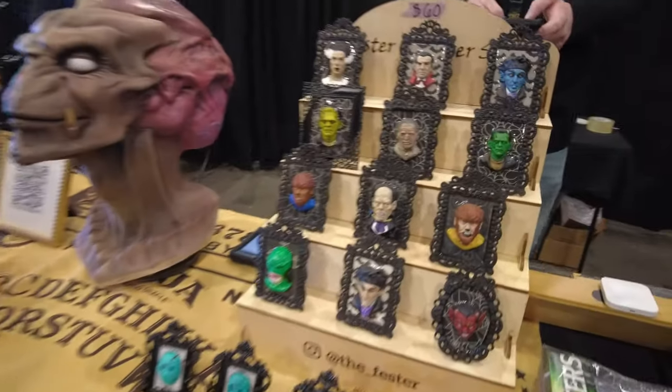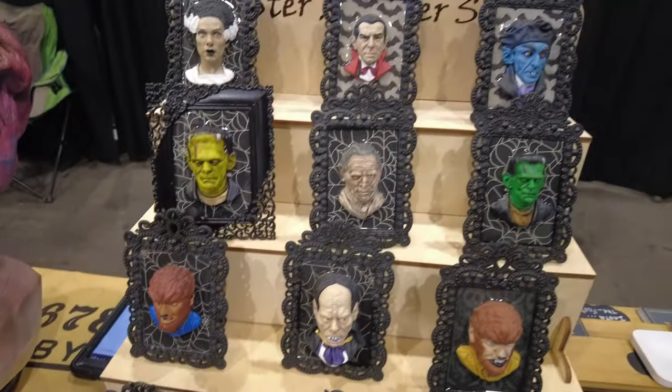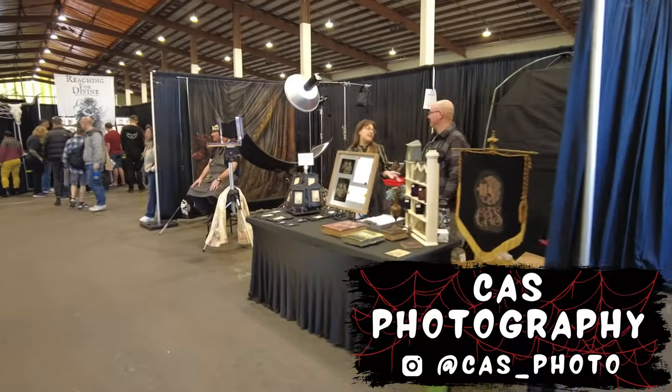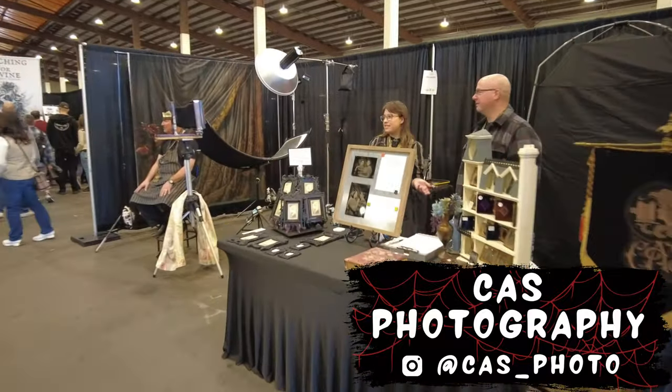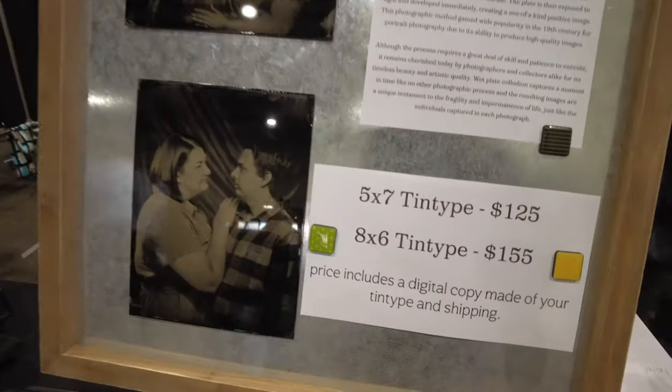Including little frames of them, little 3D versions of some of your favorite Universal monsters. They even have an opportunity for you to take an old-timey style photo on tintype. Look at that, very nice. Those are the prices right there.